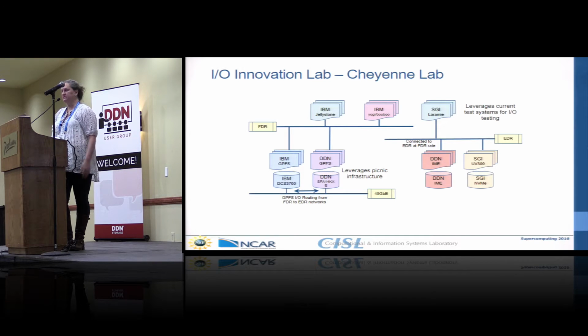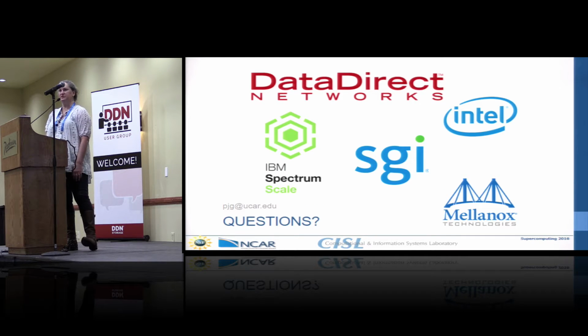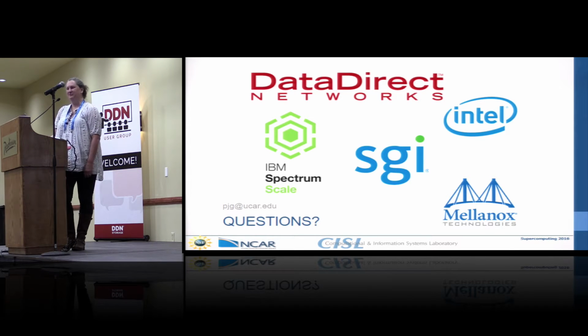We've got a whole test environment in Boulder that we get to do fun things with, and so we're looking forward to testing some of this and pushing it a little bit beyond what we've been able to do in our production environment and see what our future begins to look like. So with that, these are our main things we're working with these days. And you can see we put DDN up there because that's my world and that's where I enjoy doing things. So I will leave it with that.